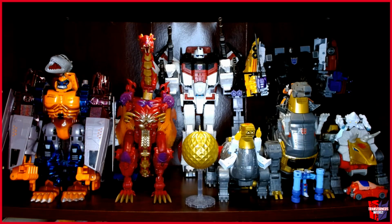Going back to the front row, to the left, we start in front of Skylynx, and we have Beast Wars Optimus Primal, which is the original, so we're talking 1998 figure, and a spectacular figure. That's when leader classes really mattered.